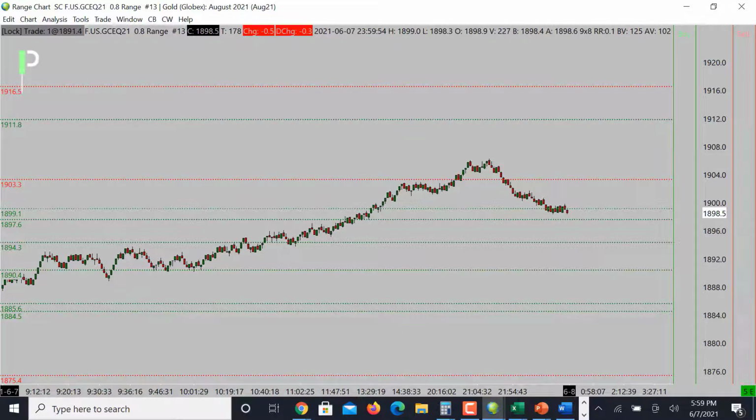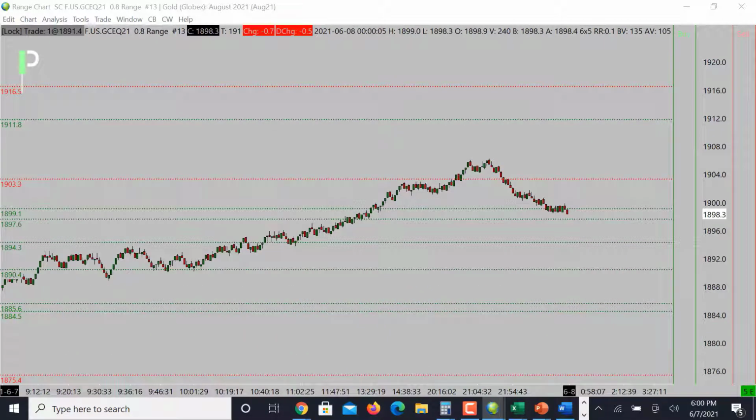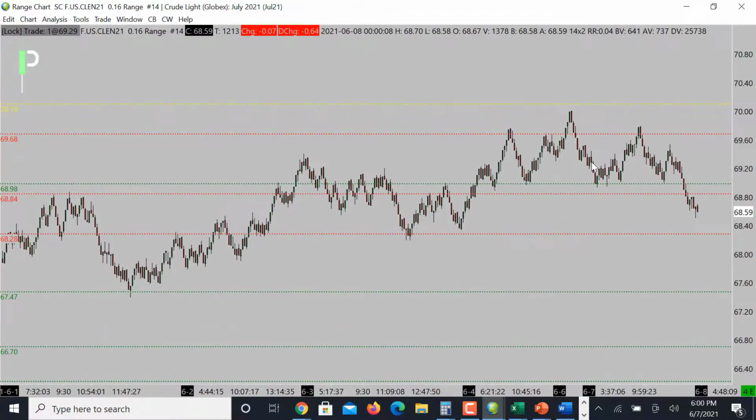But let's go ahead and take a look here at oil for you guys as well. Before we go on, above that 1903.3 on gold, again, we could see 1911.8 and then 1916.5 as other opportunities for resistance above that area. Let's take a look at oil here.